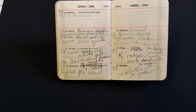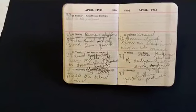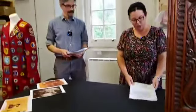So that just gives you an insight into what his life must have been like, but also that they were getting letters from home, but obviously few and far between. So it just shows you how important those would have been to him. But do you know how he would have got the letters?